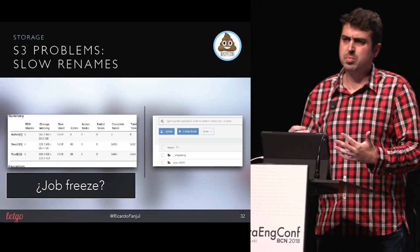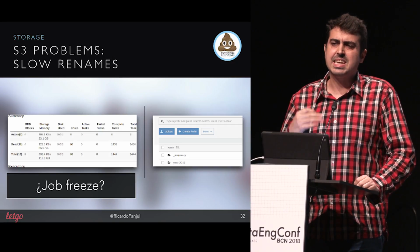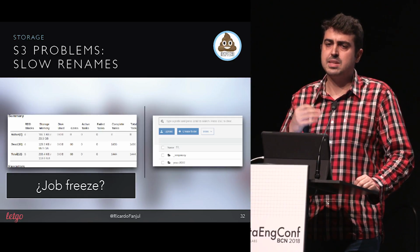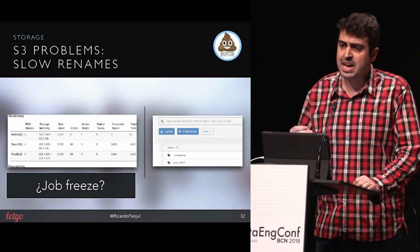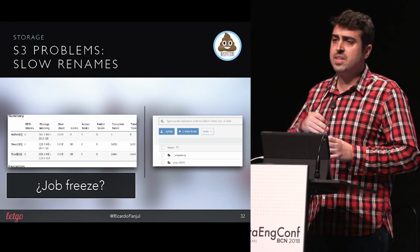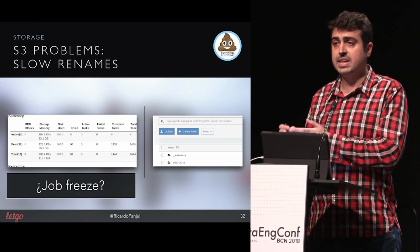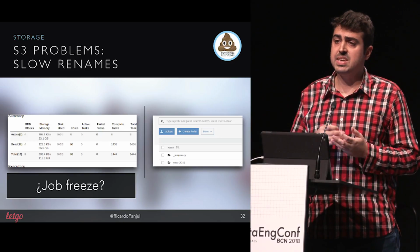Have you written a job that writes a lot of data into S3 that in the end looks like it's frozen? It doesn't have any active tasks, but it's still running. What is happening? In order to maintain the consistency of data in case of failure, Spark writes the data to a temporary folder and only in the last step moves the data to its final location. This happens instantly in HDFS.